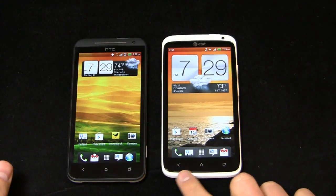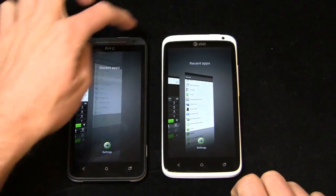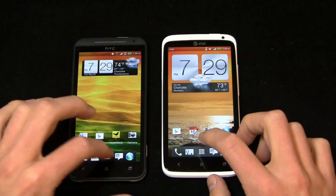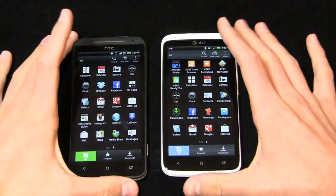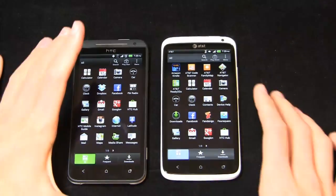Down here, same setup, back, home, and then recent applications. Take a look at the recent apps on both of these devices, how they stack up. A little bit different than stock Android over here, but overall, the look and feel is really nice. I like the implementation here, and a lot of people have been kind of frustrated with some of the HTC customizations, like recent apps, a lot of the reviewers that is. I think it's pretty decent. I think they've done a good job in a lot of ways.